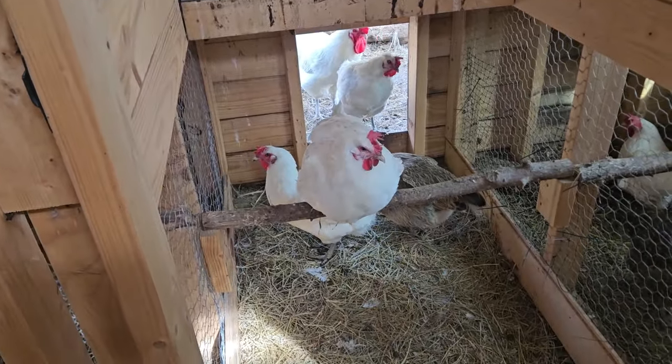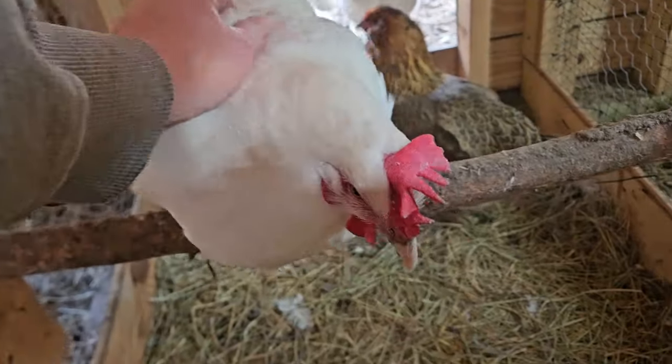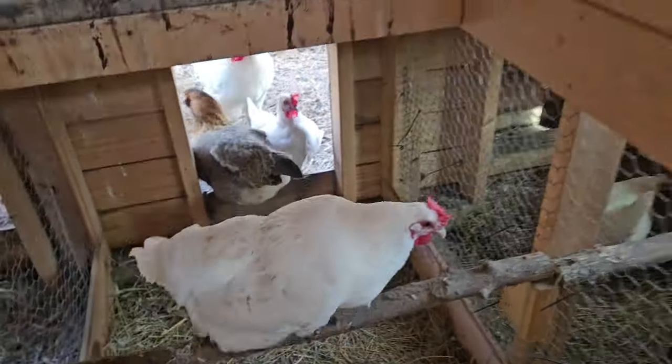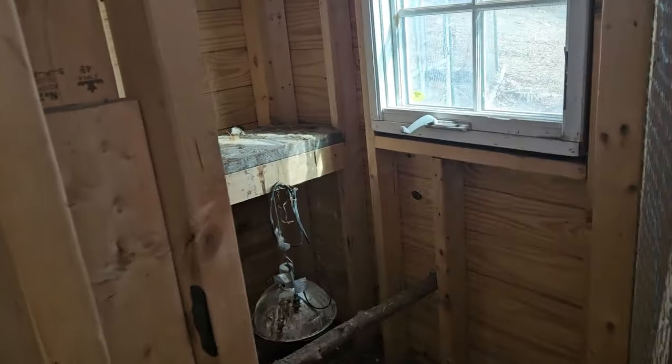Hey, girls. Hello, everybody. Hello. This is my Miss American Bresse. She's a pretty girl. She's a sweet girl. So they are sweet, sweet chickens. So, all right, let me go and get the rest of the eggs that I've been gathering. They're over in the kitchen.